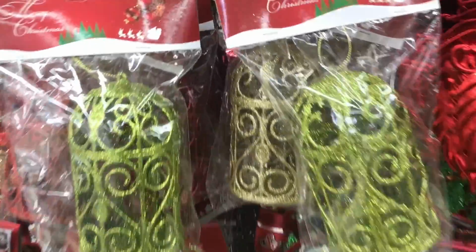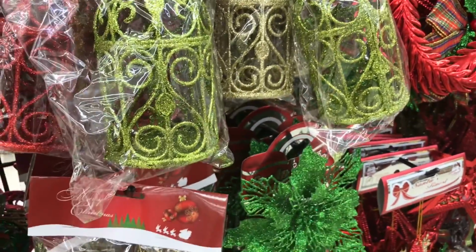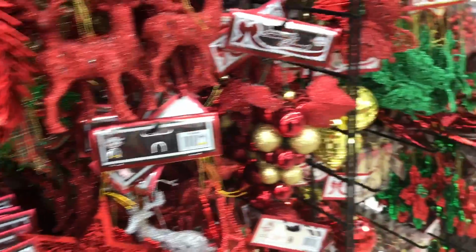These are really cute too. It's the little bird cages. That's sweet.